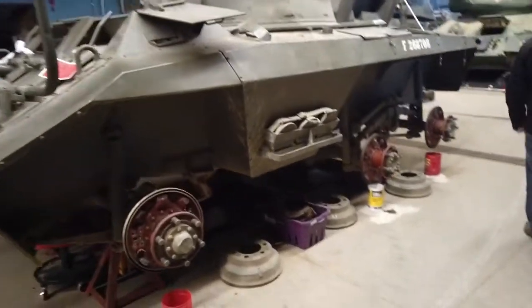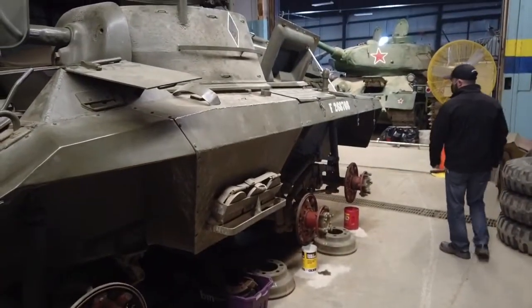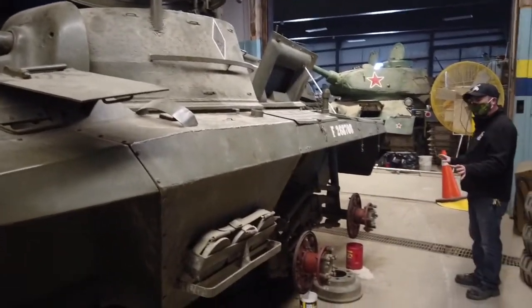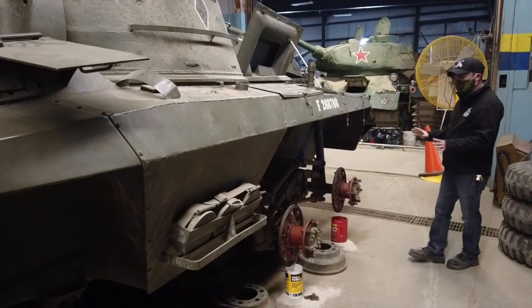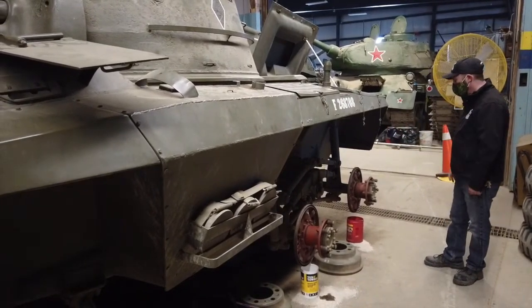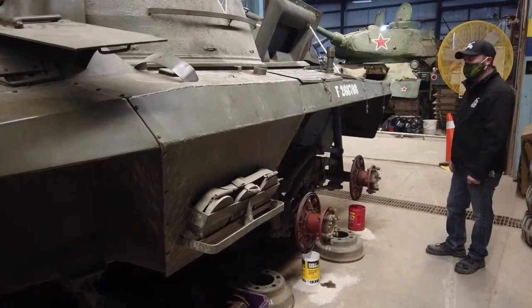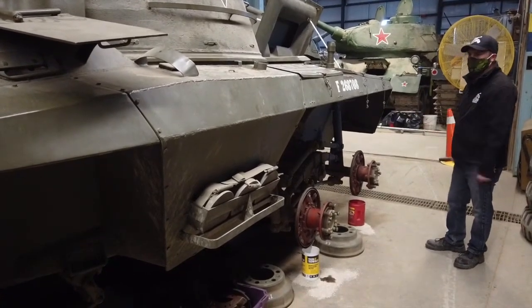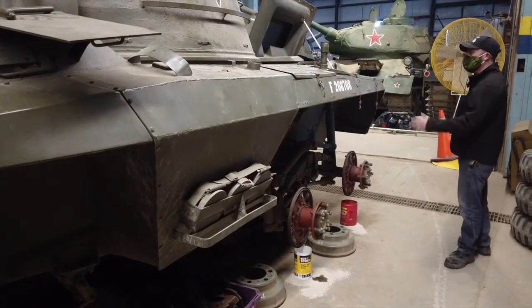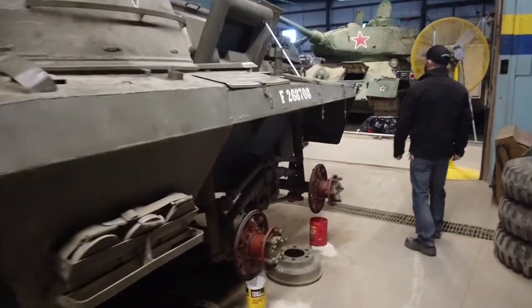Here you can see the M8 Greyhound project. We're replacing all of the brake cylinders, and they had just got all the tires off and got the brakes off. The parts just arrived, and we went into lockdown. So the team has it up here on stands, and we're waiting to get back to this as soon as the lockdown ends.